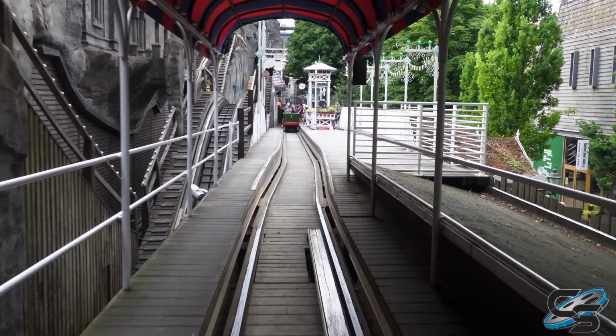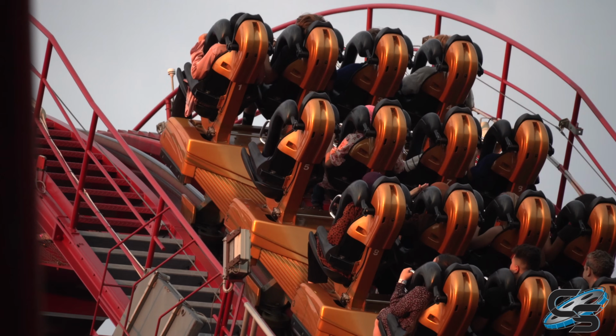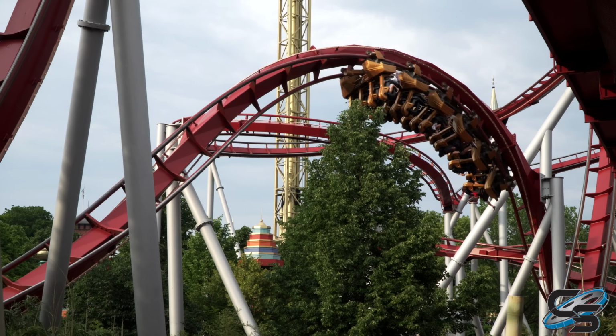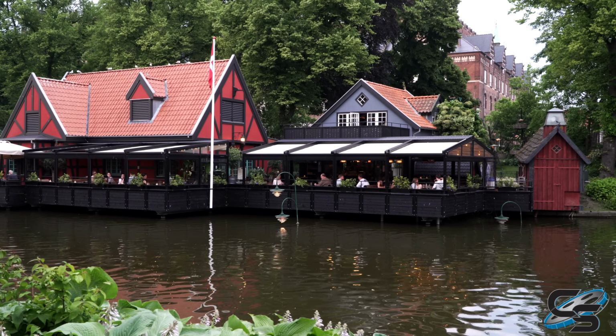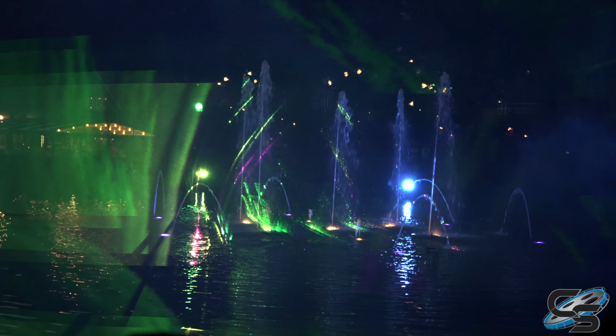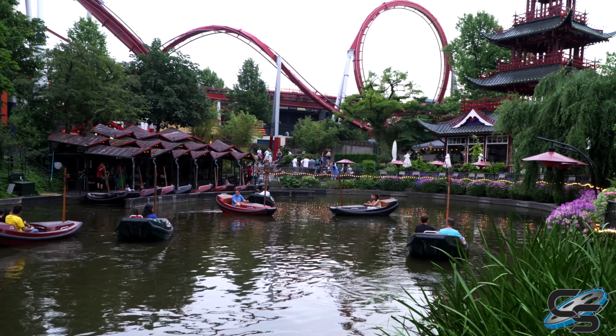It's amazing. But I'm not really going to go in depth with attractions like that, as well as Daemonen, which is their B&M floorless here. I'll eventually have a separate review of that one posted too. But I'll go through some of the other attractions that they offer, as well as recommendations, tips, and just in general what you can expect. Now, let's jump into Tivoli Gardens, or as they call it over here, just Tivoli.